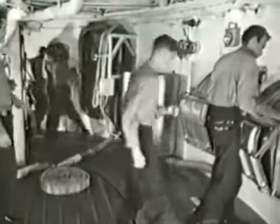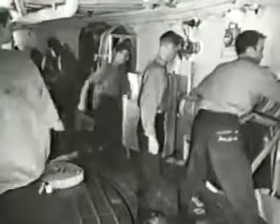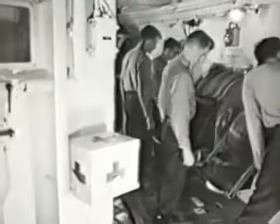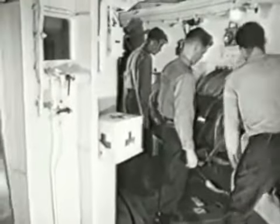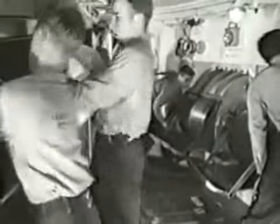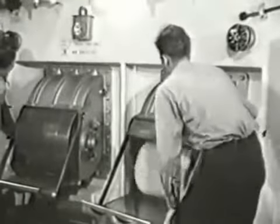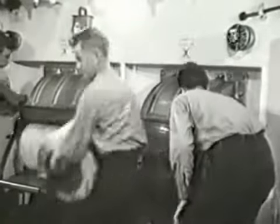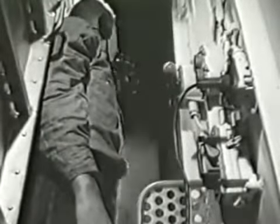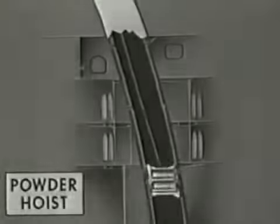Here, under the supervision of a petty officer, 3 powder door operators and 9 powder passers keep the powder bags moving to the powder hoists. The scuttle operators take the powder bags from the magazine scuttles and hand them to the powder passers. When 6 bags have been placed in the powder car, the doors are closed, and the car starts up through the hoist trunk to the gun room.